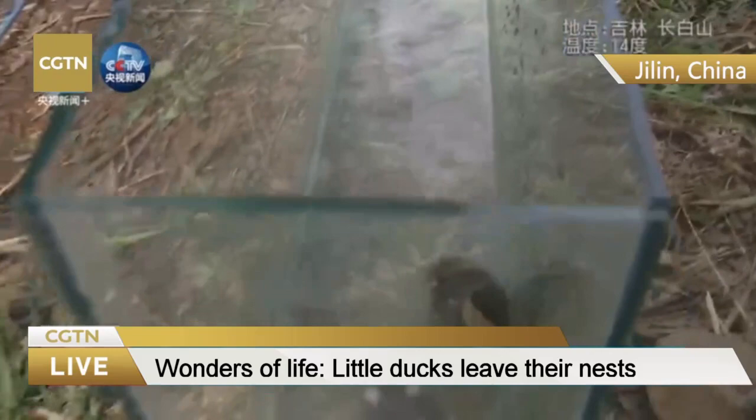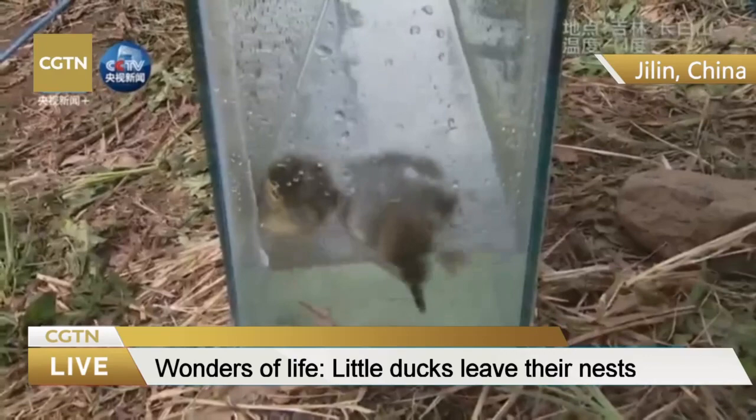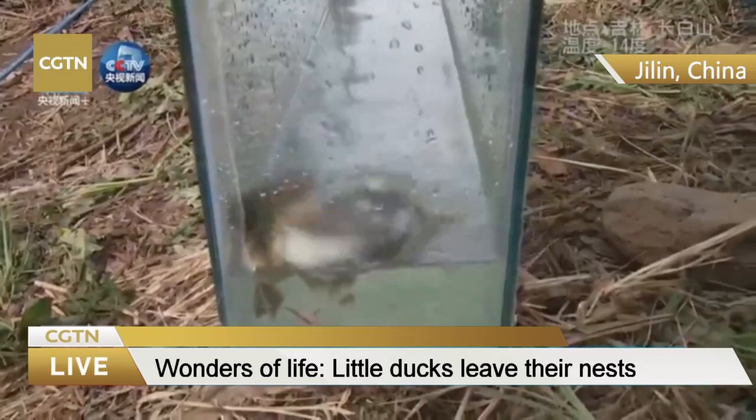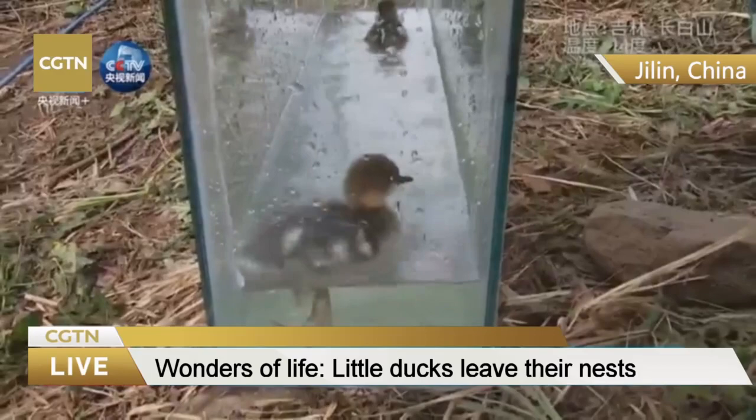Today's live streaming is unprecedented. It is also unprecedented for the protectors that one merganser was left behind in the hole, and there were three Mandarin duck's eggs in the hole. We didn't hear of this.